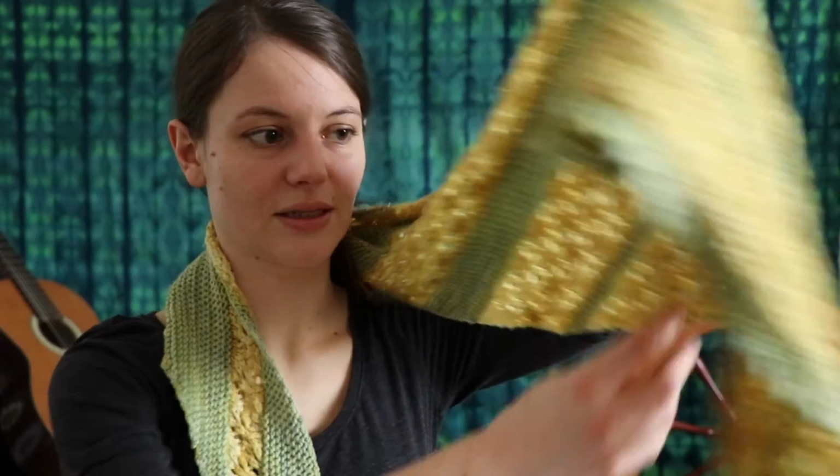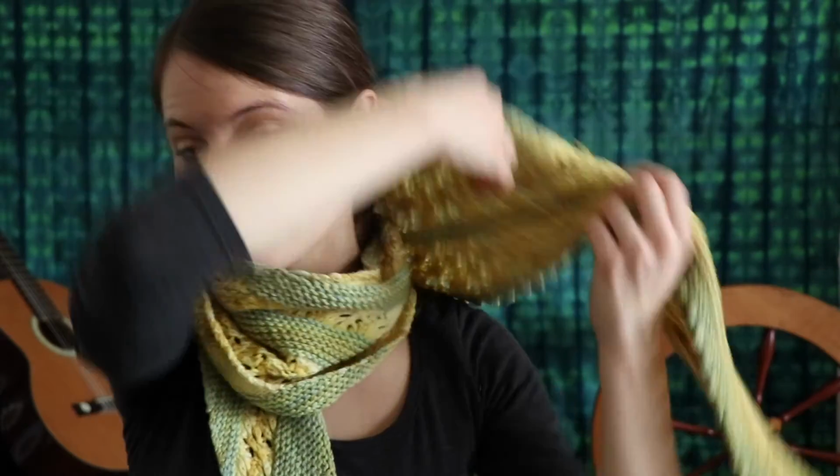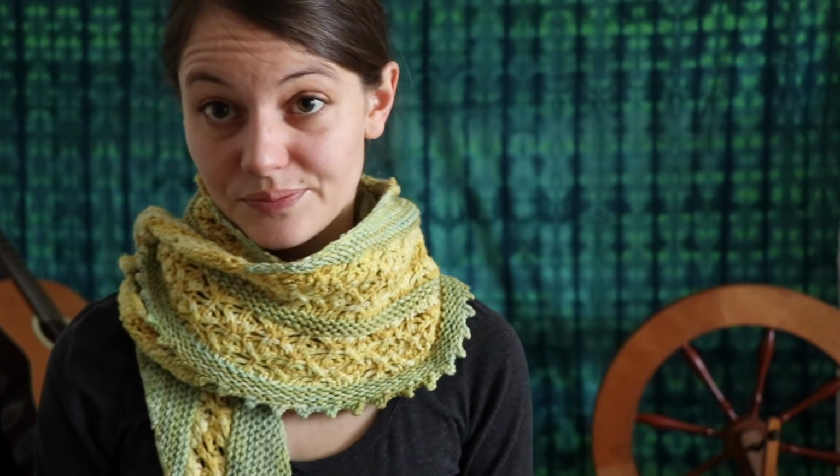I wanted to wear it today, but it is a bit too warm for me in the apartment. But it is knit on the bias, and it has these lace and garter sections. It's actually a little design that I came up with myself, and I think I will one day make some pattern with that. Yeah, let me take it off, it's too hot.